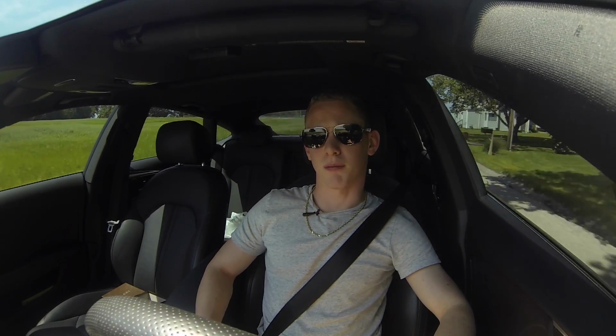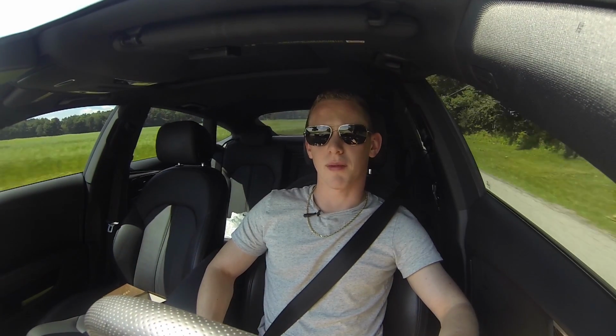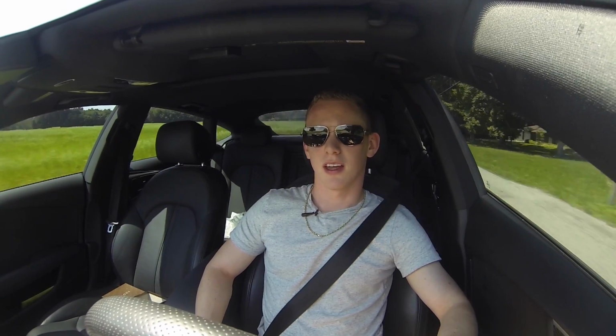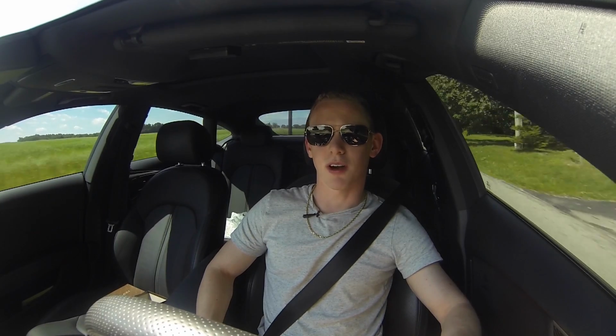My last complaint or drawback to this car, I think, would have to be the transmission. For being an automatic transmission, it's not bad as far as shift speed goes. I mean, it could be worse. But whenever you have cars like the S7 and S6 that have the dual clutch transmissions, it makes you wonder why they couldn't make it work in this car.